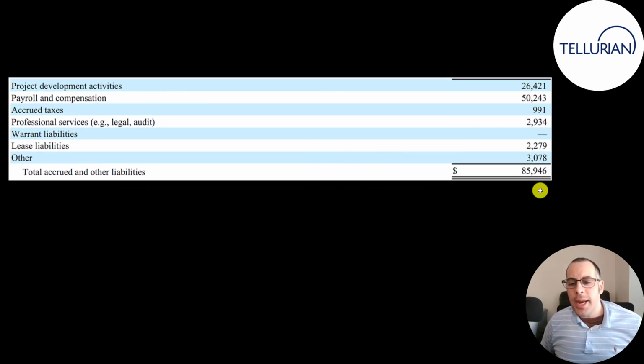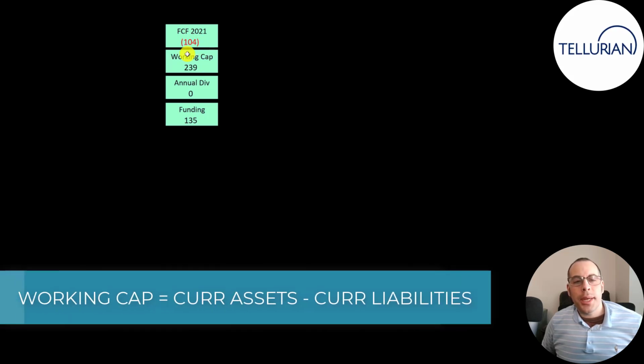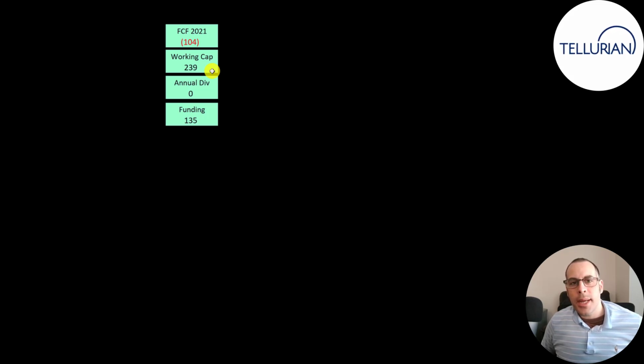Here's a breakdown of the 86 million. 26 million of project development activities, 50 million of payroll and compensation, 1 million of accrued taxes, 3 million of professional services. They owe 2.3 million on their leases and 3 million of other. Even though they lost 100 million of free cash flow in 2021, they have over 200 million of working capital. So it looks like they should have enough money to get through the next 12 months without needing to add any more debt or equity.